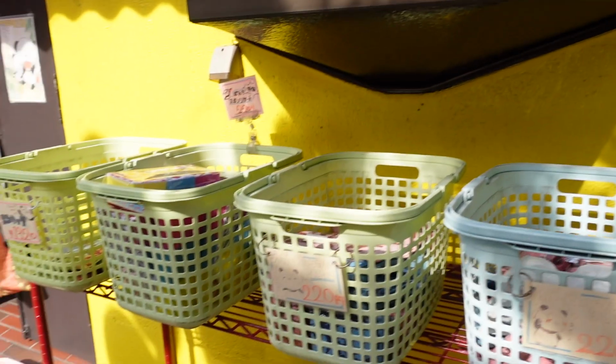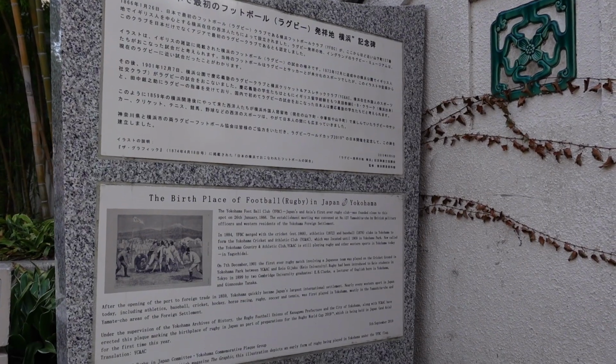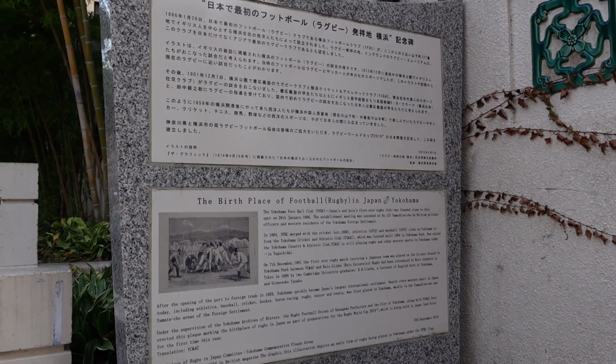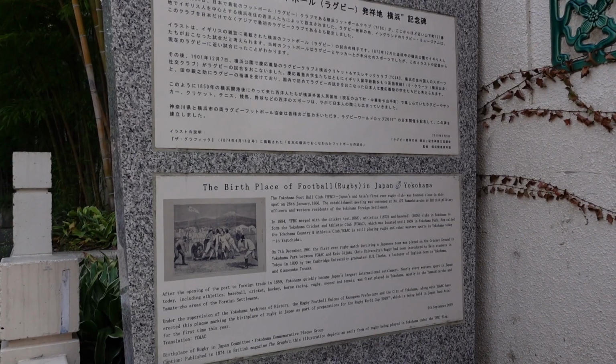There's pandas everywhere. I don't know if it's an unofficial mascot for the Chinatown here in Yokohama. That's pretty cool. They're playing soccer right now? Yeah, they're playing soccer. This field right here is the birthplace of rugby here in Japan.